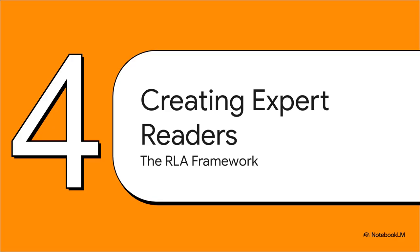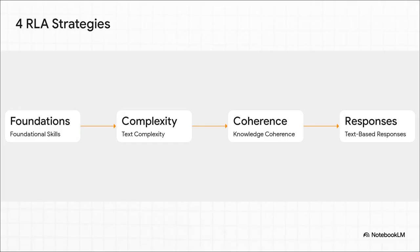What about literacy? Well, the same core ideas apply in what's called the Reading Language Arts, or RLA, framework. It's also built on a powerful set of research-backed strategies. The 4 strategies you see here really work together as a system. Of course, it starts with the basics, foundational skills, but then it gets really interesting. It insists that students work with complex, grade-level texts, that they build a coherent web of knowledge, and that they always back up their ideas with evidence from what they read.